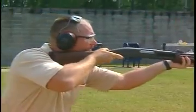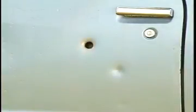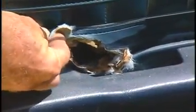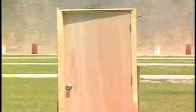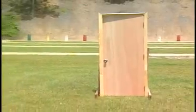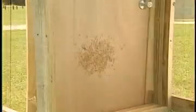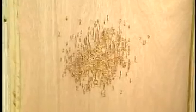Now let's take one more shot, this time with a rifled slug. The rifled slug will not only penetrate the vehicle door, it can pass through with enough force to cause casualties. A typical wood frame door offers little resistance to either buckshot or a rifled slug. But what about number 9 birdshot? It too can effectively blast through wood doors at close range.